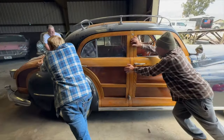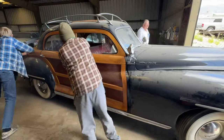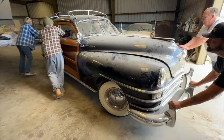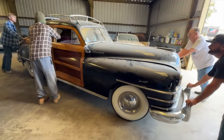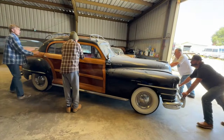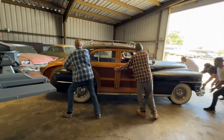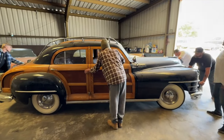Now, the Chrysler Town and Country was something that started pre-war. It stopped during World War II and then came back after the war. In 1947, this was based on the Windsor model, and they built about 2,000 of these cars. How many are still around today? I'm not too sure, but this one has got to be one of the finest that I've ever seen. So let's check it out, see if we can make it go.